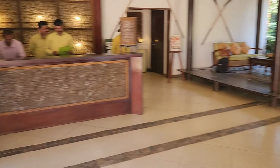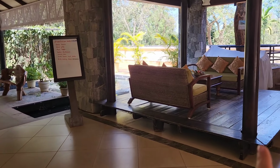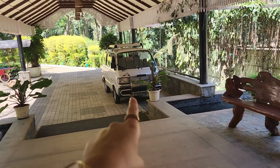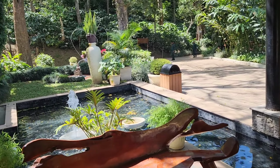And this is their reception. There's some seating area here. These are some pools. That's the Omni van. So basically they don't have a buggy, but they'll take the luggage in the Omni van. And yeah, we'll keep you posted.